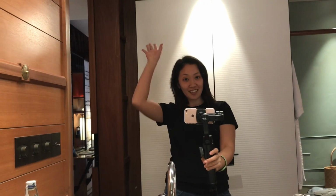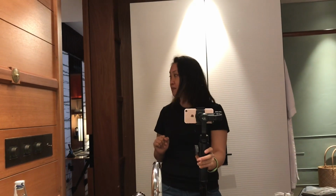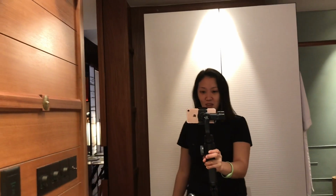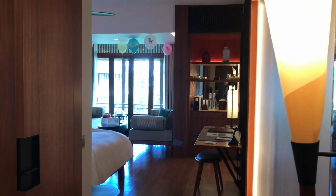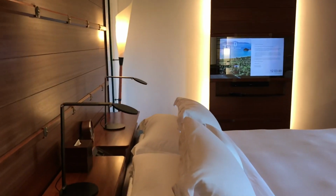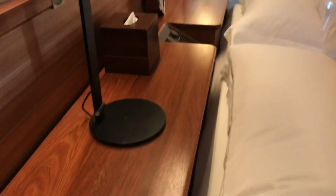Hello everyone. I am super excited and today I'm going to show you, you cannot miss this, a room tour of my Datai room. So here it is. This is the main door. You see the lighting there. And ta-da! Look at that. I have a very huge, very big bed just for myself. I have all the accessories, the lighting and all that over here.